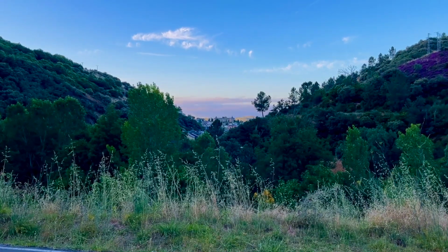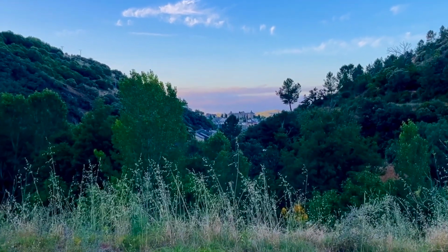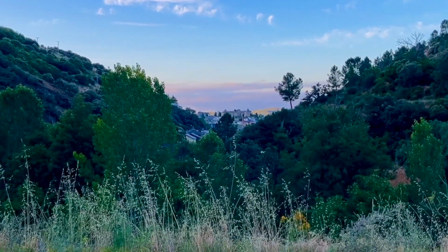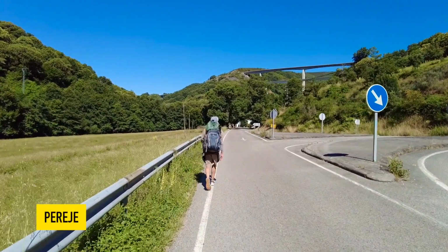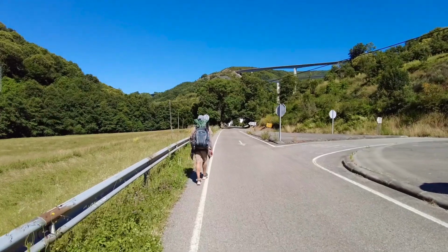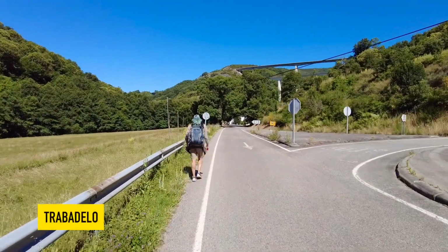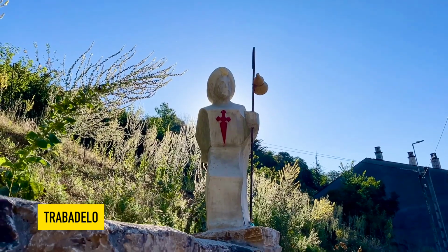It starts out really lovely from Villafranca. There's 5.4 kilometers to Pereje, but there's nothing there. So keep walking another 4.5 miles and you will get to Trabadelo. There they have a couple cafes, but no water.